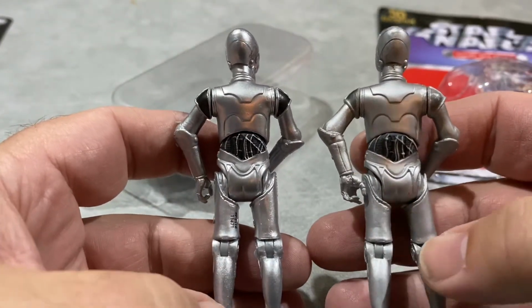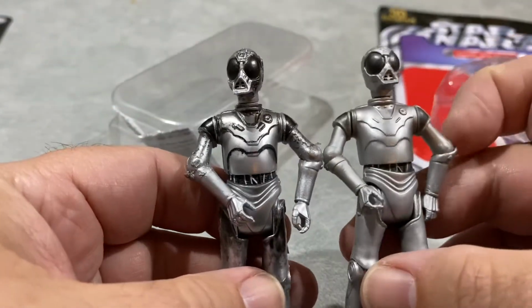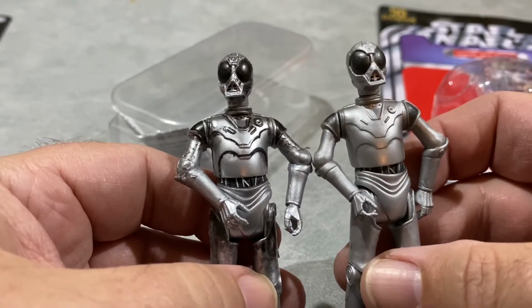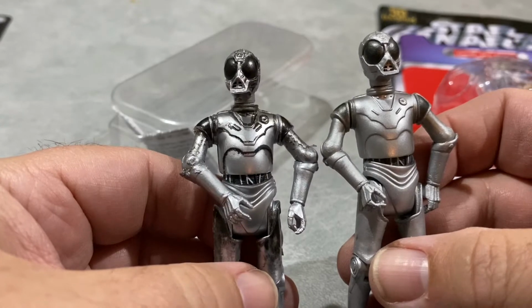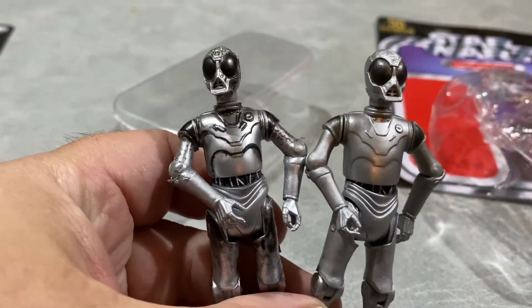But yeah, you can see it's all exactly the same mold. It's just an updated paint job, albeit a pretty good one. It definitely looks better than the original here, or the previous release, I should say. But it'd be nicer if it was all chromed, but I get it. So at least with the black wash, it does help it look a little shinier.